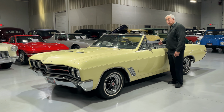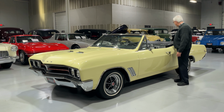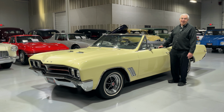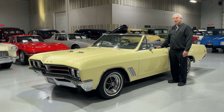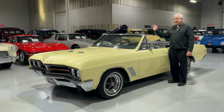Does have a power top as well. You've got to take a look here. It's a black power top, nice black boot as well. If I own a convertible, in most cases, I'm going to drive it with the top down. But in case a rain shower comes up, you planned wrong, something happens, with a mere switch under the dash, zip, that top goes right up, no problem.